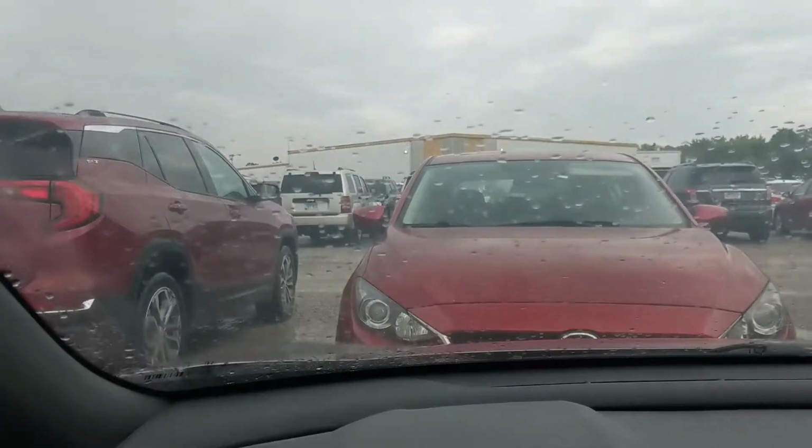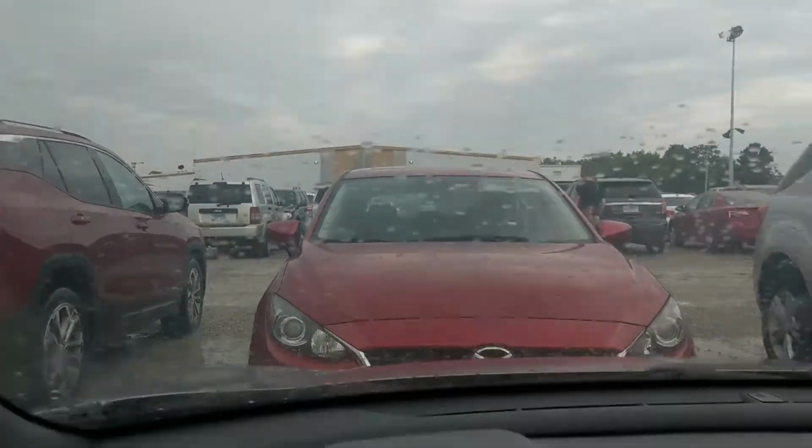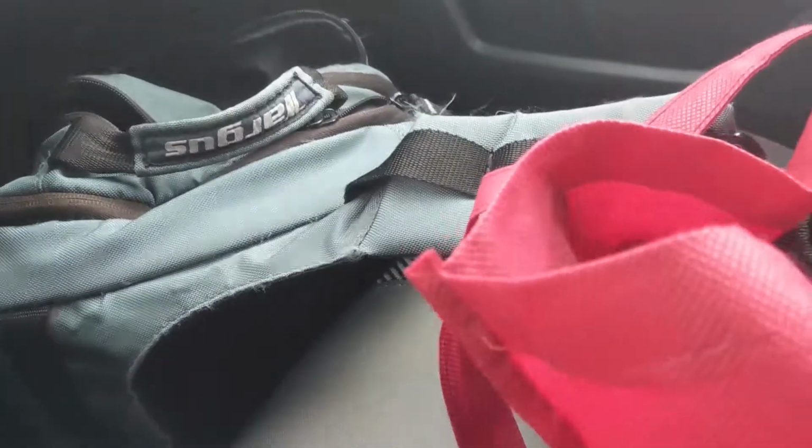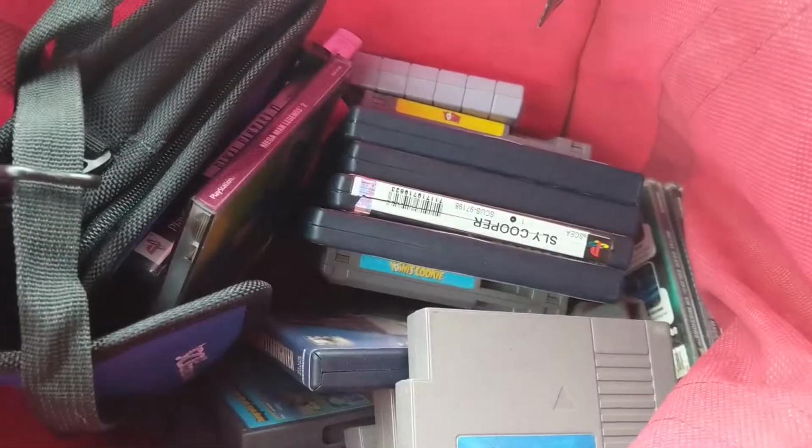Joined me on a very rainy day at the flea market. But there's an inside flea market you can see there. And this place has been great to me because look at that stack. Lots of NES, some SNES, N64, got some PlayStation, which I'm happy about.